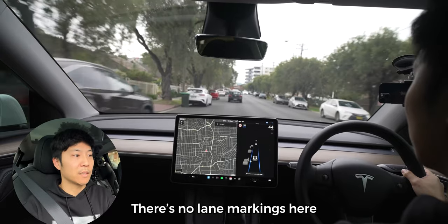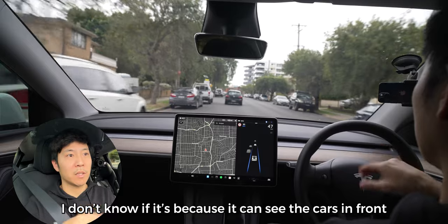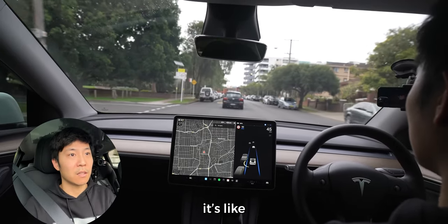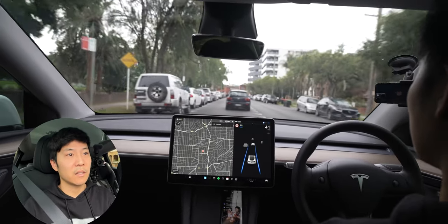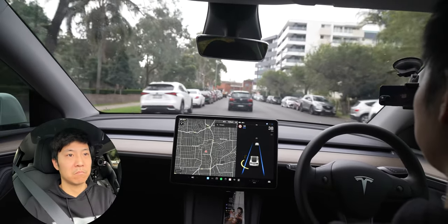So there's no lane markings here, as you can see. I don't know if it's because it can see the cars in front. It's like, yeah, I think this is it. But it's doing a mighty good job. On highway, common sense, you should be using autopilot. If you're not, what are you doing?